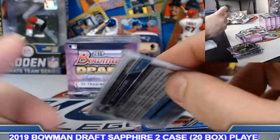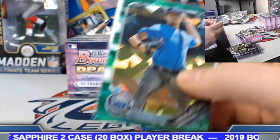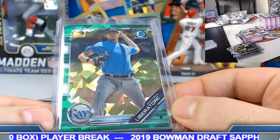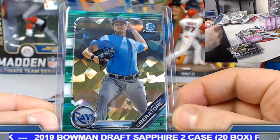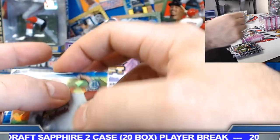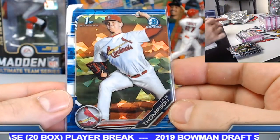Five out of 50 on the Libertor spot here. You probably see him in an updated Cardinals uniform, probably by Bowman if he's in the prospect set on that part. And Zach Thompson making an appearance on the board, 97 out of 99. A nice little blue sapphire.